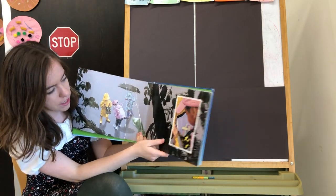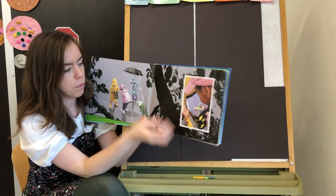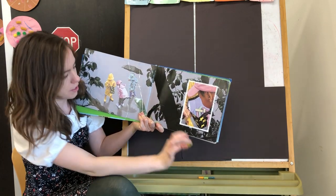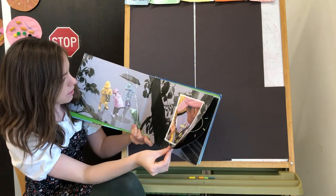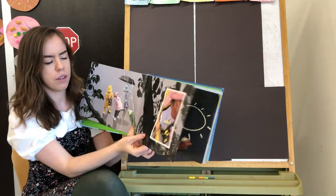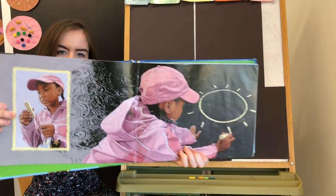Chalk is in a cylinder shape. That means it's kind of like a circle at the top and it's like a tube. My chalk is a little more stubby. That means it's a little shorter, but it's still in a cylinder shape. Let's see, I wonder what they'll draw with the chalk. What do you like to draw with chalk? Ooh, let's check this picture out.